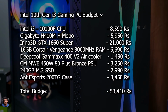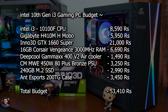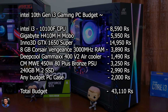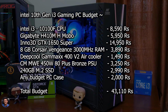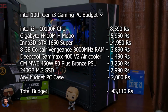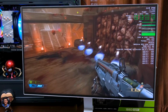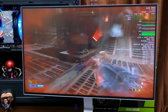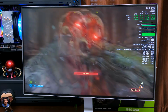And this, my friends, is the ultimate performing gaming PC you can build around this price range. If you do the same build but replace 1660 with 1650 Super, use only one 8GB RAM stick and a much cheaper case, then you can bring down the overall price by almost 9 to 10,000 rupees. So it all depends on how much budget you have and also your requirement. If you want, just let me know and I'll do that build also and even compare both of these together in terms of performance.